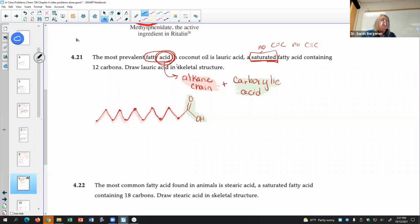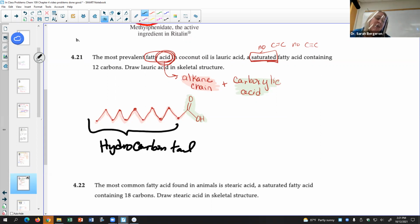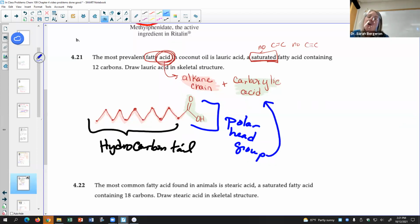When we talk about fatty acids, they all have the same general structure. There's a hydrocarbon tail. Now, it doesn't always have to be an alkane, but it does have to be a hydrocarbon. And then it also has, what's the other part to it? We call this a polar head group. And it's a carboxylic acid. So in a carboxylic acid, what was my structure? I have a carbon that's double bonded to an oxygen, bound to a hydroxyl, and then bound to the rest of the molecule. Do you see that similarity?